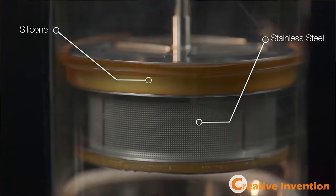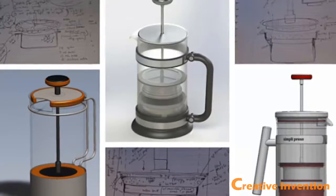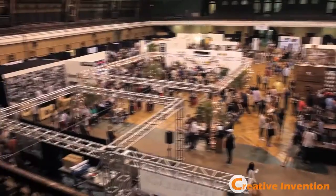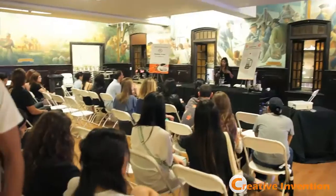We chose the highest quality, non-chemical leaching materials: stainless steel, silicone, and borosilicate Pyrex glass. I've been working on Simply Press for over 2 years now. We had our first prototype over a year ago, and we are now on our third prototype. Once we had our first working prototype, we traveled to coffee events in New York, Portland, LA, and Atlanta to get input from coffee professionals and coffee lovers. One of our highlights was winning a new product award at Portland Coffee Fest.